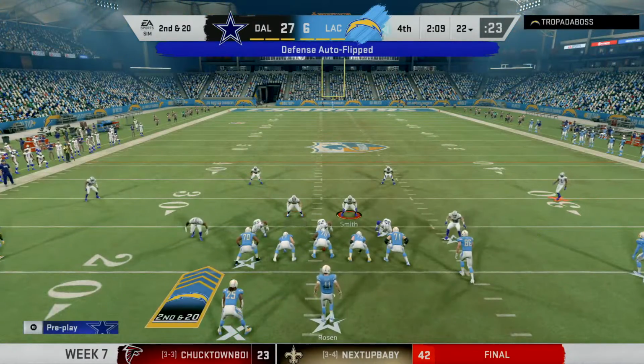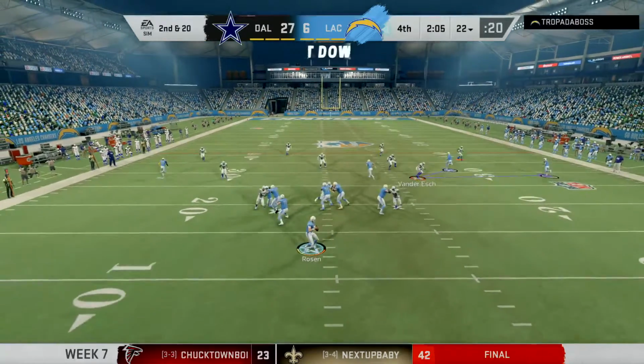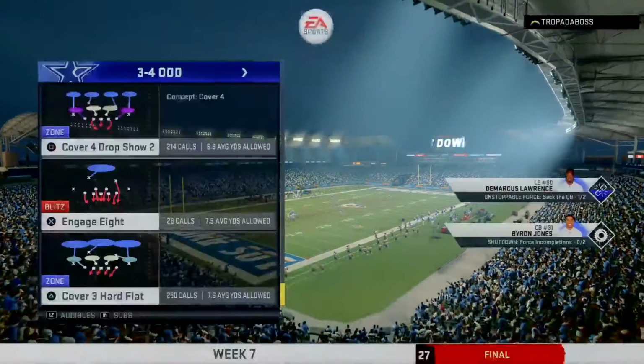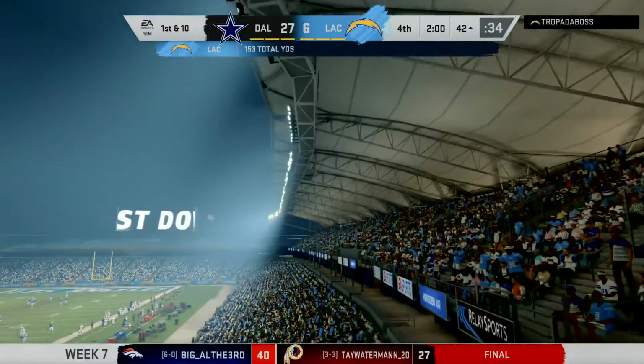Pass protection has been a problem all night long as they come up facing 2nd and a bundle. Here's Rosen. He sets to fire deep. Well, this is taken in. It's complete. Just 2 minutes remaining here in the 4th quarter of what has been a one-sided affair.